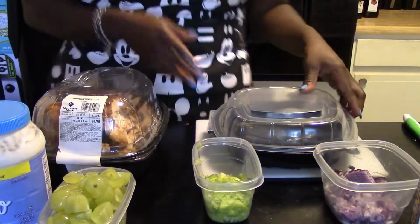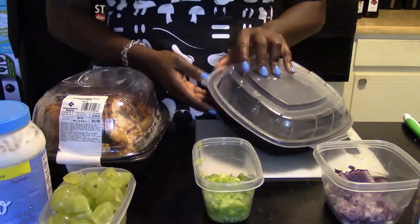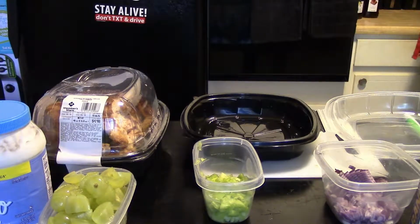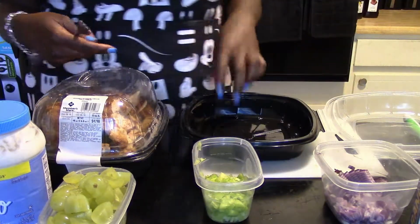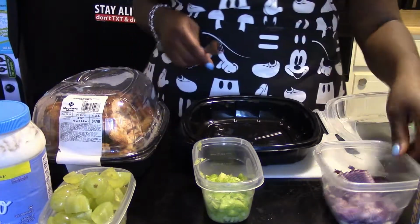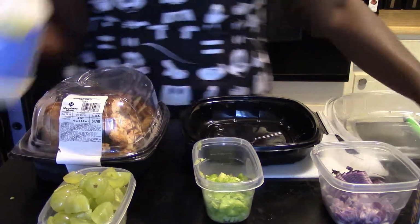First of all, I also like sour cream, which I do not have, and I'm so upset. But if you use more sour cream than mayo, it tends to thicken up the dressing for the chicken salad. So, you know, sometimes people make chicken salad and it's kind of runny. This is not going to be runny. So, let's get to it.